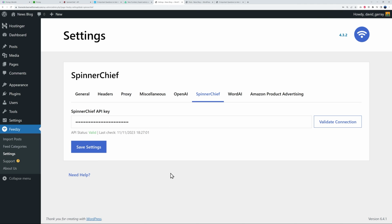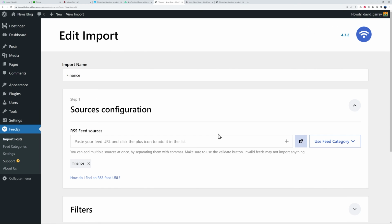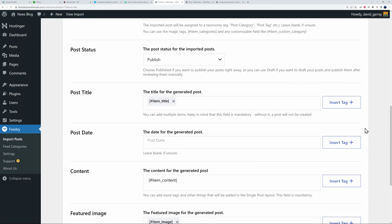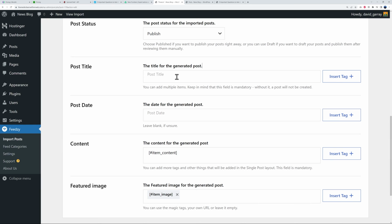So we go back to our settings, and now we're going to run our import once more. We go to import post, and as you can see, we imported 10 already. So what we need to do first is to actually purge and reset. So let's click OK. And now we need to make a few tweaks. We open this, edit finance, scroll down, and the map content will be different this time. At the moment, it is fetching the title of the post. So we're going to change this now.